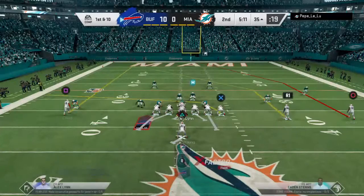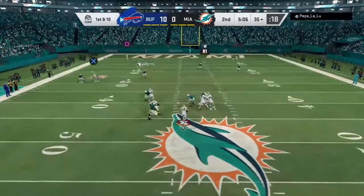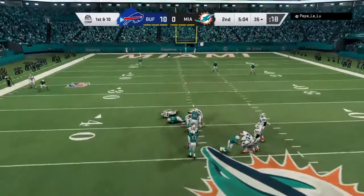56 to Mike, boys. 56. Check 56. Back to throw. Lynn. And he can't get rid of it.